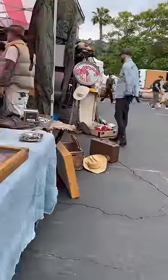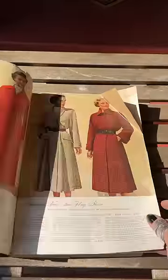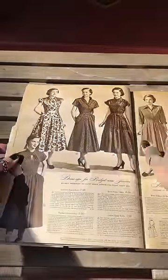Recently, while at a flea market, I stumbled across this catalog from 1950, so I instantly had to buy it. I brought it home and started to flip through the delicate pages, and they all had that old book smell. I've always really loved how the fashion from the 1950s really played with silhouette and proportion. I think that's one of my favorite things about the fashion from the era.